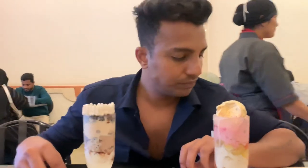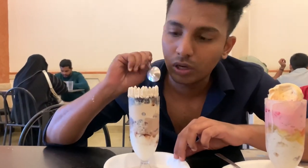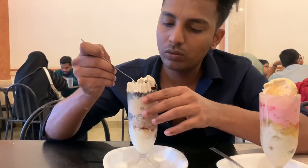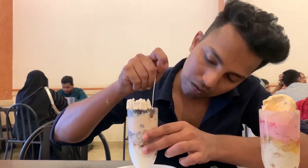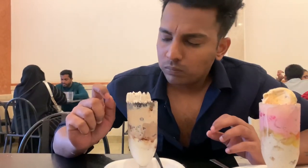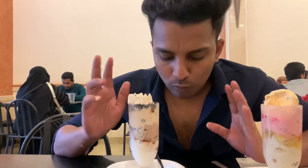This smells like strawberry and a lot of things inside. It has a lot of cashew inside. I'm gonna try this one. The entire cream is on the top. It's a cake cream. This one is a combination of coffee and chocolate. It has rich chocolate in it, and it tastes like you're eating dark chocolate. It is like that. So we have one more ice cream that came.